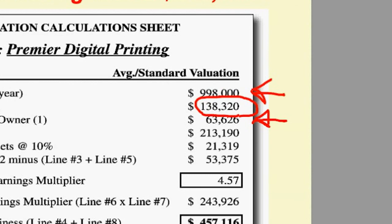know what the value of the net assets are for two reasons. One, you're selling the net assets, but number two, we're also subtracting 10% of those net assets from our final excess earnings calculation. So as you can see, we've got the net assets figure in here of $213,190, and we've calculated 10% of that is $21,319.